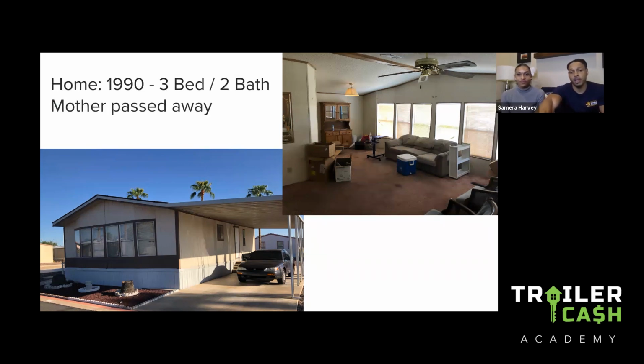The daughter actually called us. The mother had passed away. It was in a 55 plus community. They had no interest in keeping the home, no interest in paying lot rent. They actually couldn't afford to keep the lot rent payments up. So this property was also located in Mesa, Arizona. We were already in SoCal at the time.